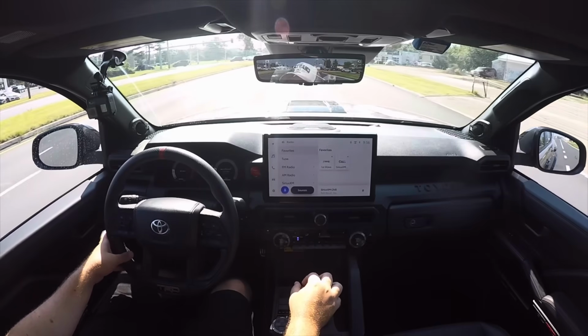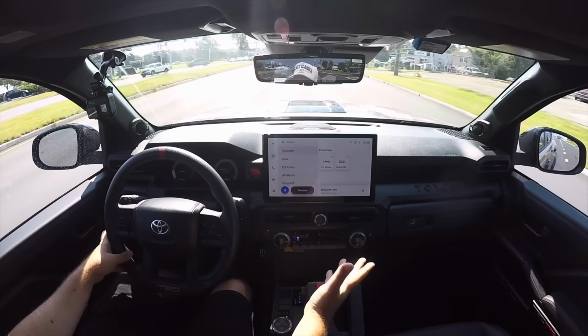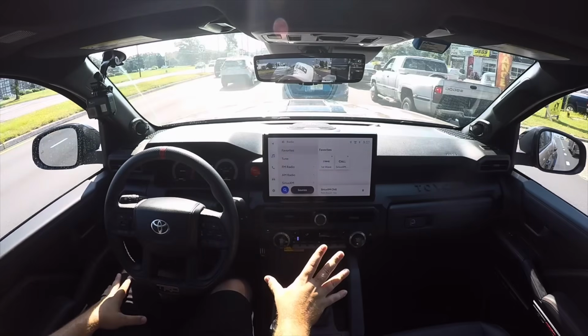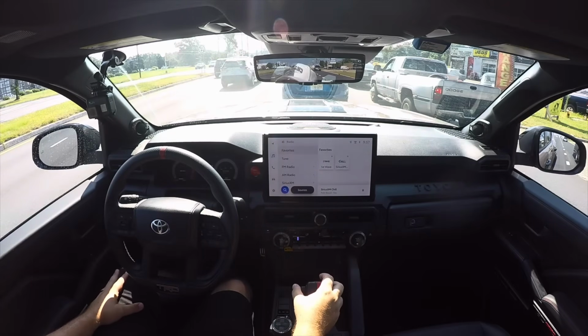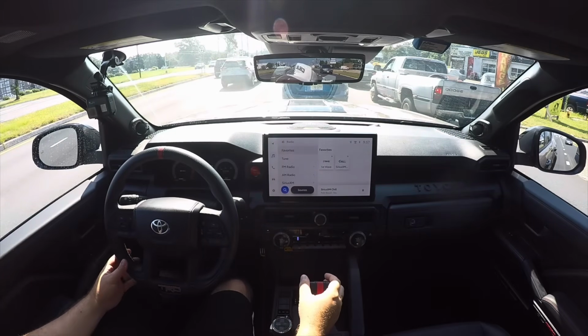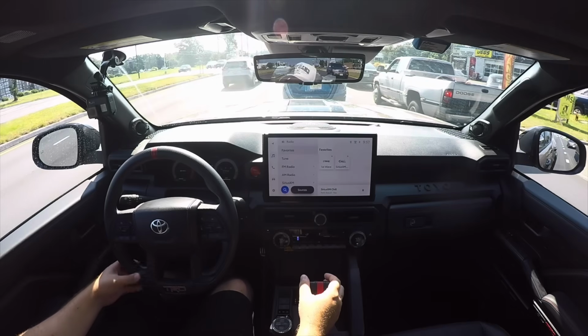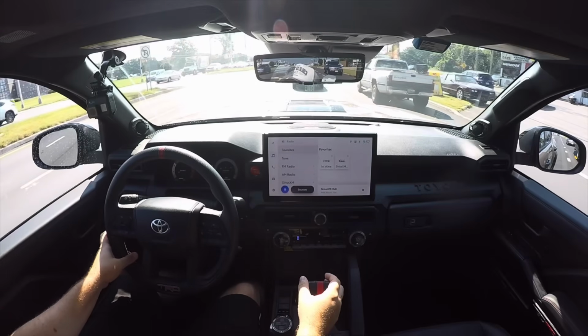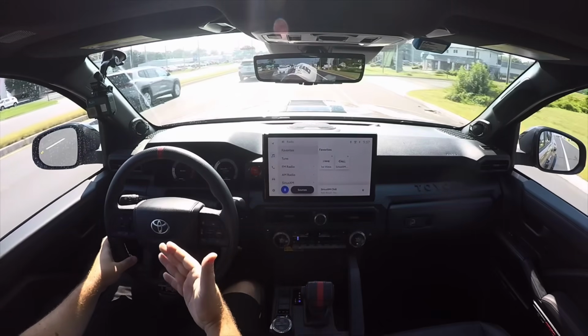Looks cool, has a lot of equipment on it. You got the Fox suspension, you got the TRD wheels, you got the all-terrain tires. This has Rigid Industries fog lights. This particular one is in the Mud Bath color, which is the special TRD Pro color for 2025. It has a locking rear diff, Multi-Terrain Select, Crawl Control, the TRD grille up front. We have a moon roof here. It has the additional roof rack on it.